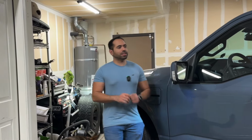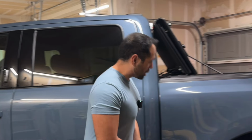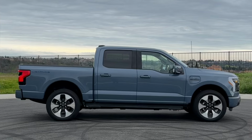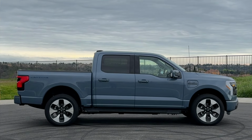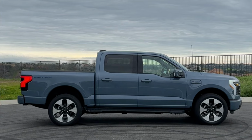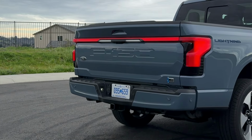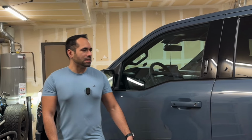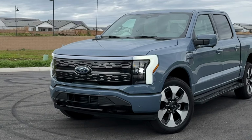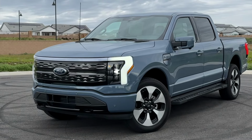And that is all the cool stuff about the Lightning F-150. Yeah, that's basically a wrap. I think it's a fantastic truck for daily driving purposes. You can fully charge at home, get close to 300 or 330 miles of range on a single charge. This doesn't cost you as much as something like my F-150 Raptor, which will cost me $120 plus just to fill it up on a good day. So this cost me $20 to drive 100 miles. Really cheap and inexpensive, especially if you have a solar system in your household.